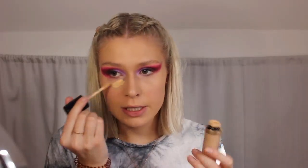This is the concealer I used to prime my lids. This is the Too Faced Born This Way Multi-Use Sculpting Concealer. I'm just gonna pop a bit on my cheeks as well because I've got super rosy cheeks today for some reason. Natural face colour is not allowed here. Oh, so much coverage, I love it. Multitasking.